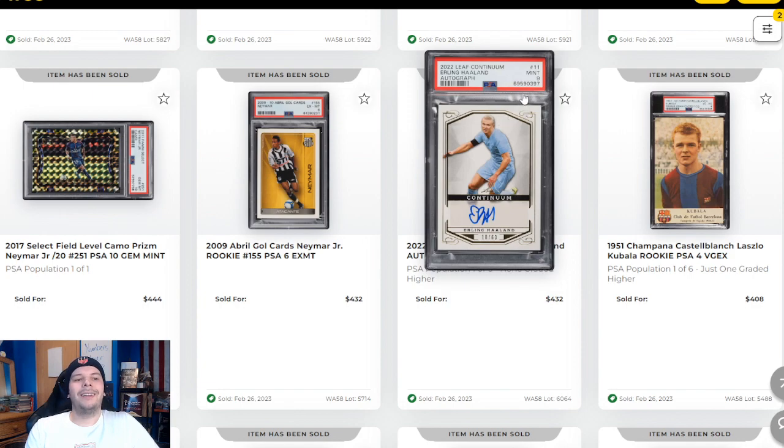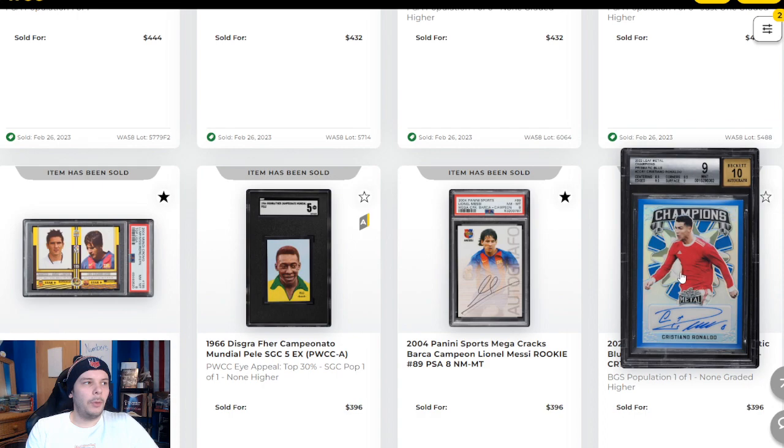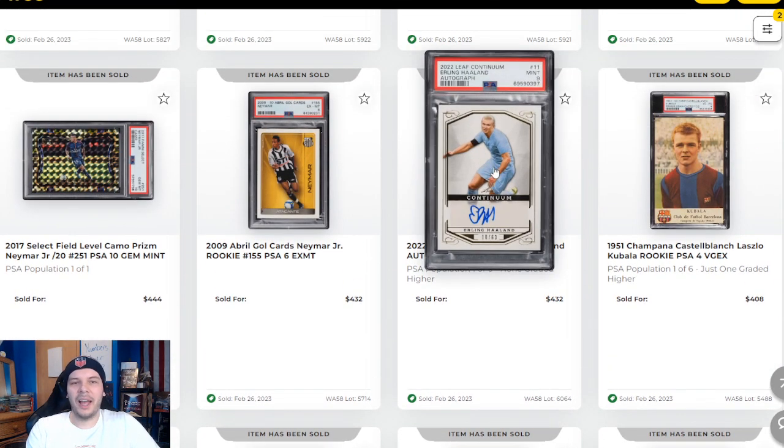Next to that, we have an Erling Haaland Leaf Auto, which is what I was sort of referencing earlier with Ronaldo autos. I mean, would you rather have a Ronaldo auto or an Erling Haaland auto? I know what I would choose. It seems pretty easy to me.